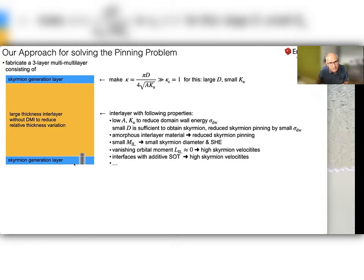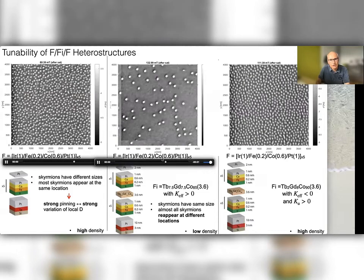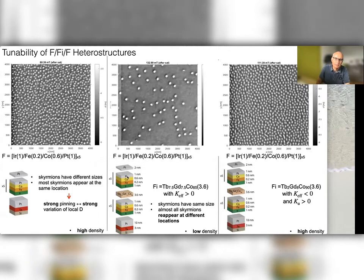And because there is a very low domain wall energy in this interlayer, we hope that there is very low pinning. Now, does this concept work? Well, yes, at least partially it works. So here we have such an interlayer that is sandwiched between two of these iridium, iron, cobalt, platinum multilayers. And indeed, we find skyrmions, albeit with a lower skyrmion density than in the initial multilayer material.